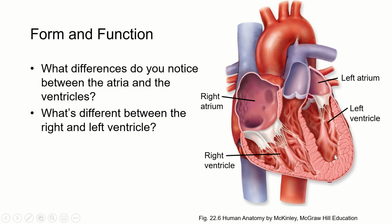So, remember that the heart is going to send blood first to the lungs and then to the body. So which of these ventricles do you think is going to contract to push the blood to the lungs? Well, it's going to be the skinnier one. It's literally pushing the blood 6 inches to the side of your lungs. It doesn't have to go very far, right?